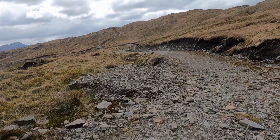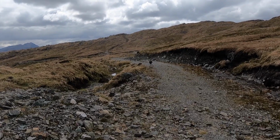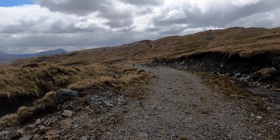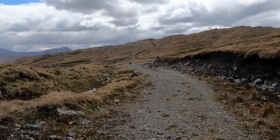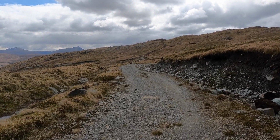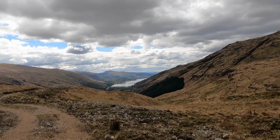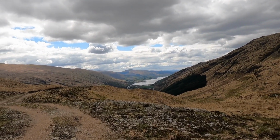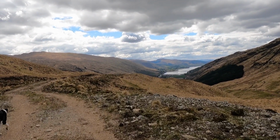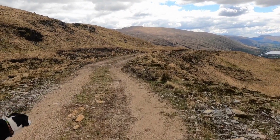Back on the lane, having had a chat with the people up at the top, I've decided that the best way back is back down the lane I came up, and I think it's a general consensus. Most people are doing it these days, so I thought I'd found something new, but apparently not. So there we are, we can see right down to the loch. Absolutely great view. Been a very, very interesting day.